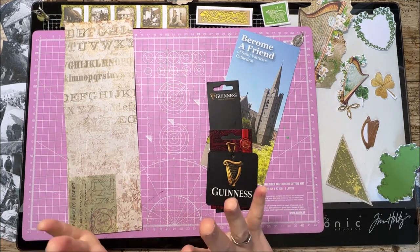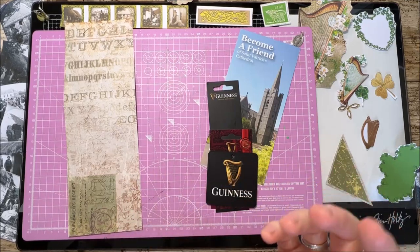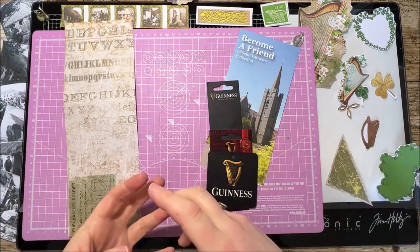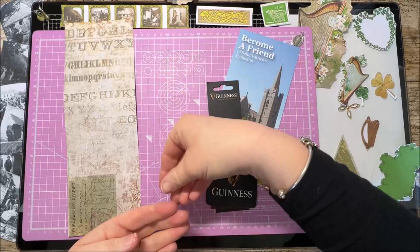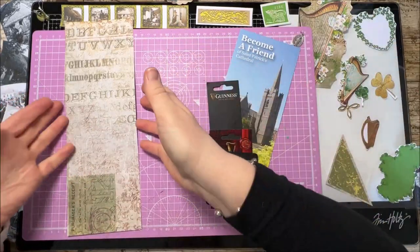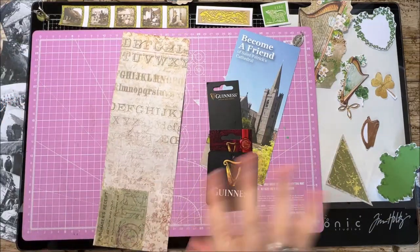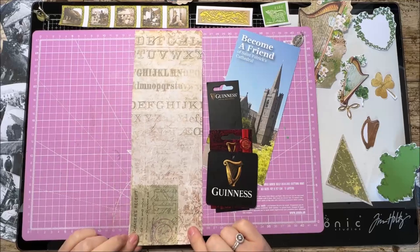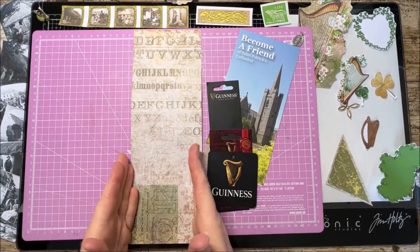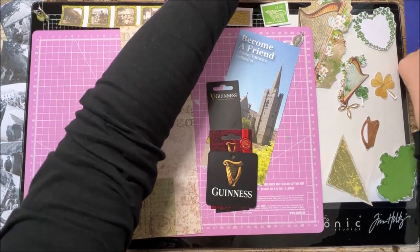But let's get started. So for a notebook, the idea that I had was to create something that could go into the journal and that will sit over the top of a journal page, but you can take it out, work on it, and do all kinds of things with it like that. So you'll kind of see as we go along. But basically what you'll need is a section of cardstock, and I will give you the measurements now that I have in front of me here.